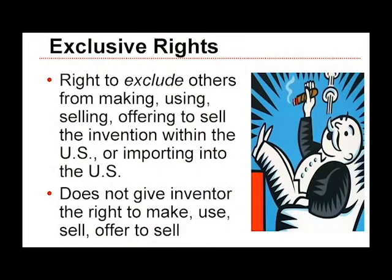By exclusive rights, one of the key things to keep in mind about patents is that patents don't give you the right to make, use, sell, or offer to sell your invention. You just heard Chuck talk about the FDA process. If you can in fact get a patent for a particular drug or a medical device, that patent is not a license for you to then go out and sell it and make it use it. You still have to go through the various regulatory authorities and get their permission to actually go to market.